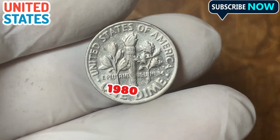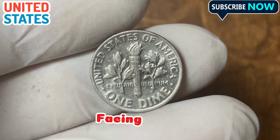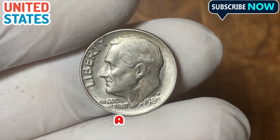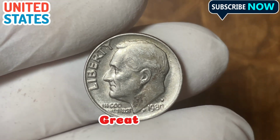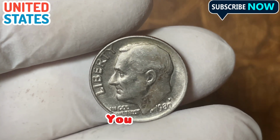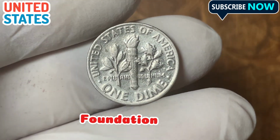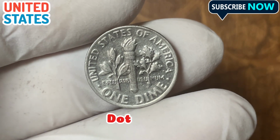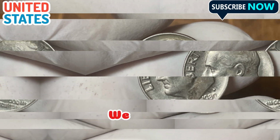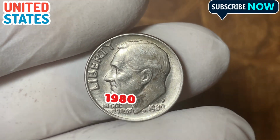The obverse of the 1980P Liberty One dime proudly displays the left-facing portrait of President Franklin D. Roosevelt, a man who led the nation through the Great Depression and World War II. Above his head you see the word Liberty, symbolizing the very foundation of the United States. To the left, you find the iconic motto, "In God We Trust." And below Roosevelt's neckline is the date, 1980.